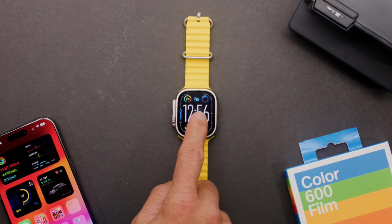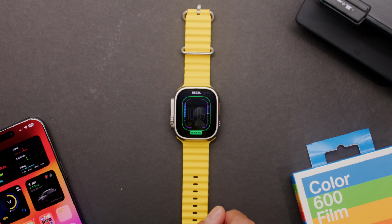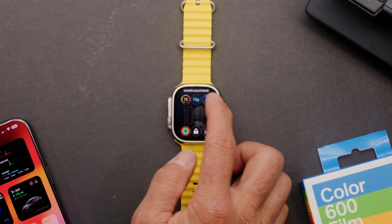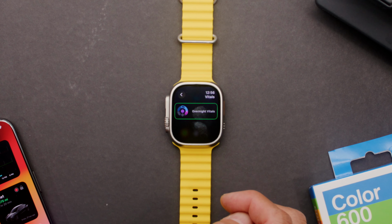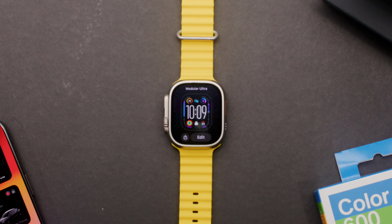You can now add the Vitals app as a new complication to your watch face. It's pretty easy to do. Just tap and hold the watch face to edit. I'm using the modular ultra face. Then just tap one of the empty complications and then scroll down and select vitals. And now it's right on the home screen.